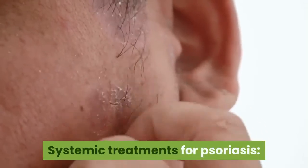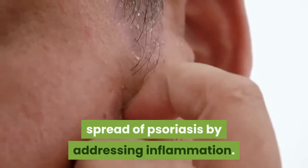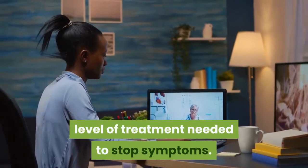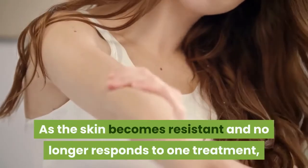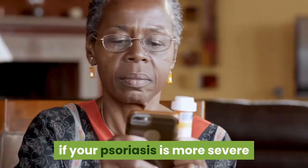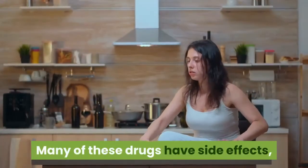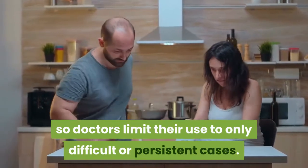Systemic treatments for psoriasis. Prescription medications can help combat the spread of psoriasis by addressing inflammation. Doctors usually prefer to use the lowest level of treatment needed to stop symptoms. They begin with a topical treatment in many cases. As the skin becomes resistant and no longer responds to one treatment, a stronger treatment can be used. Your doctor may prescribe oral or injectable drugs if your psoriasis is more severe or doesn't respond to topical options. Many of these drugs have side effects, so doctors limit their use to only difficult or persistent cases.